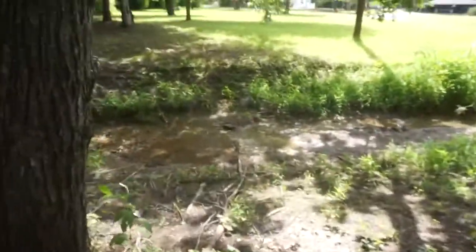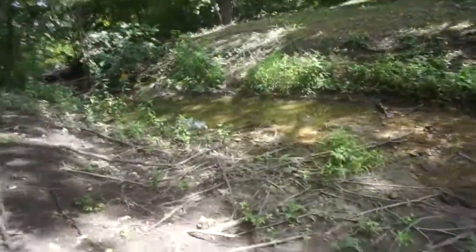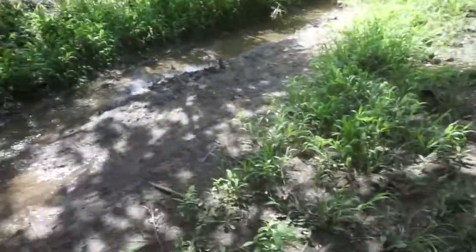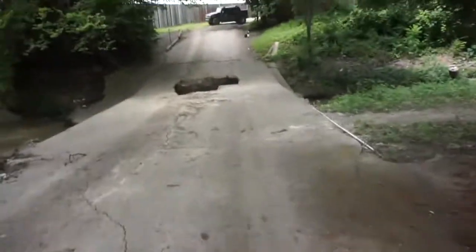Alright, I think this is Rowlett Creek. It goes all the way down there and through the trails and everything. And then over at the other side of this road, there's a hole. Okay, we arrived at the hole. As you can see, it's right here. It goes over Rowlett Creek. I have no idea how you pronounce it. Sounds like a Pokemon.